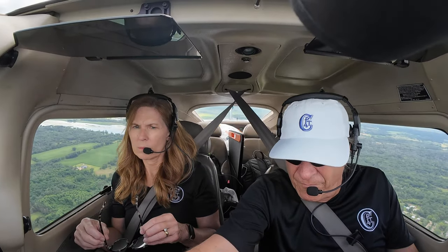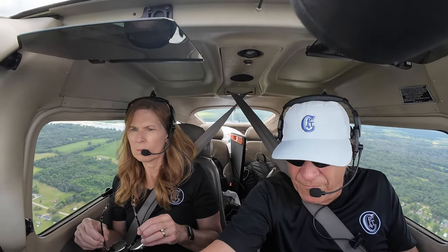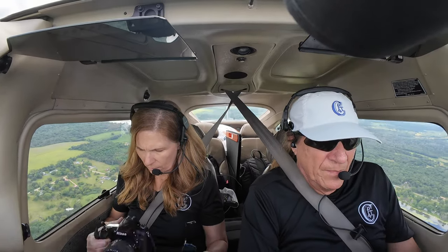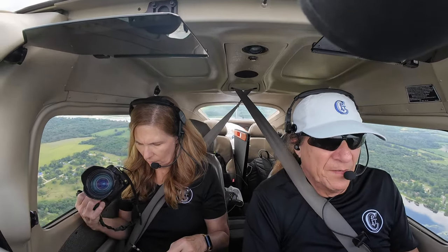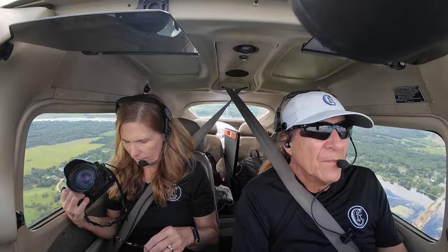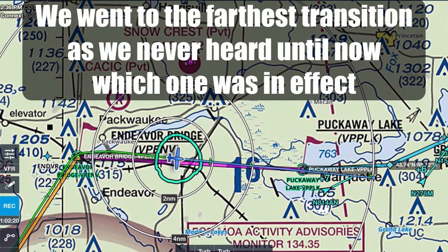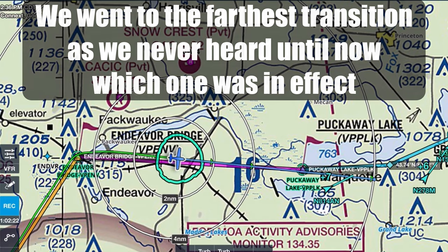Attention all aircraft, Oshkosh runway 36 and 27, Green Lake transition is in effect. Once upon reaching Ripon, follow the railroad track. Green Lake is in effect. In the tiny runway. Oh, we took it. Finally, we got it. So that's up here at Green Lake. Correct. The GPS waypoint, follow the railroad tracks.